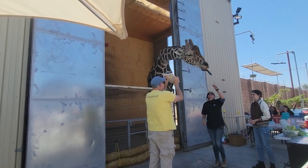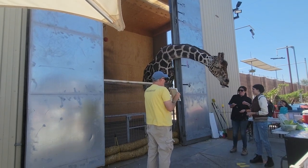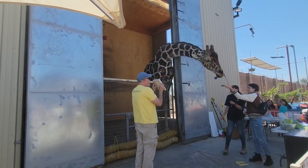Using his nice long tongue. Oh, we missed the canvas there. You want to try to pass that to him again? There you go. Oh, we're doing some hands-free, some finger painting, I guess. There we go. Perfect.